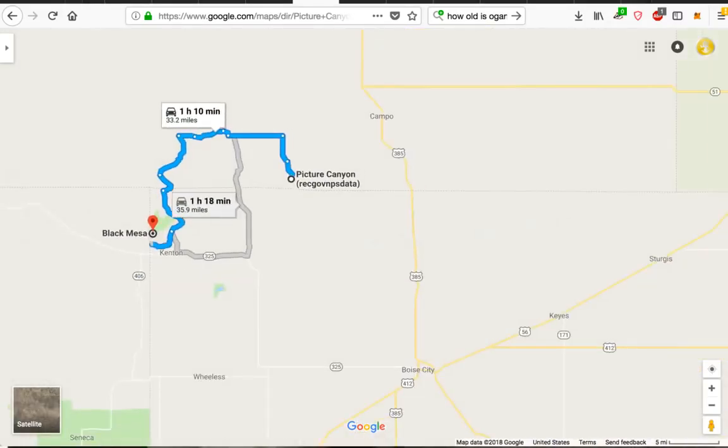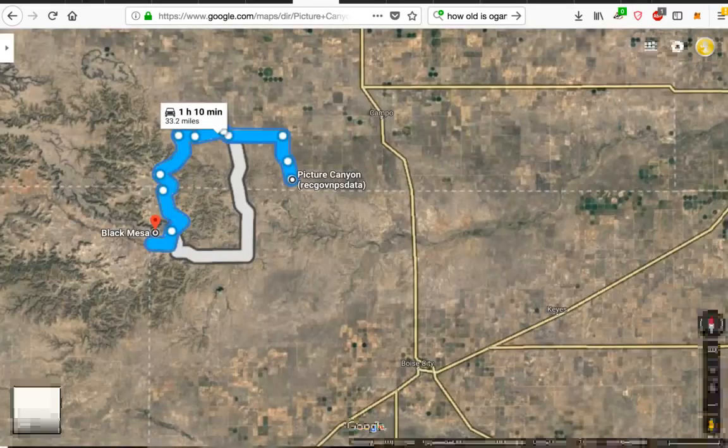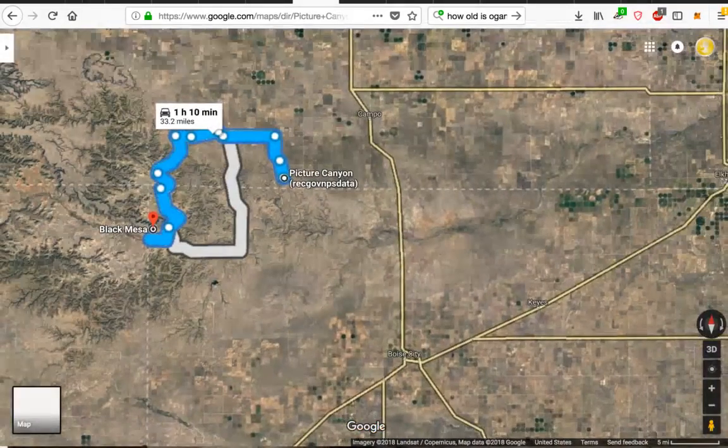But so let's put into effect here the satellite. Gotta love Google Maps. Look at this. I mean, there's nothing out there. There's some crops.